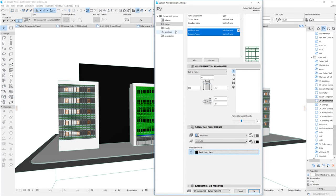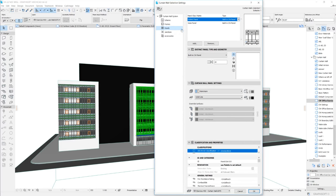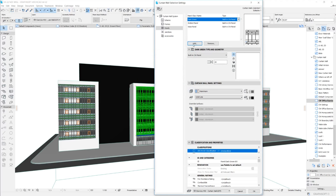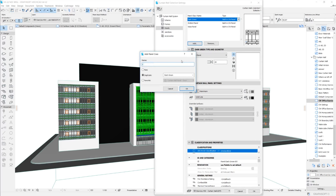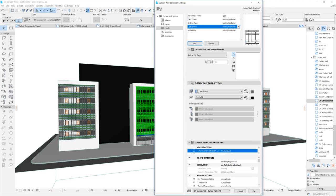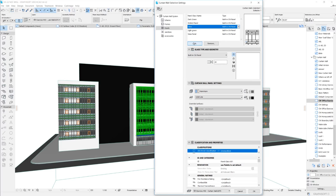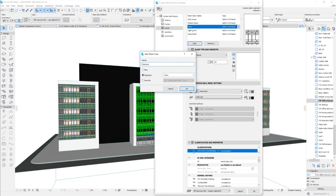Great. Now let's go to the panels tab, and let's add four panels. Click here, add. The first panel will be named dark green. Go OK. Another one, light green. Another one called glass. Another one called window. Great.